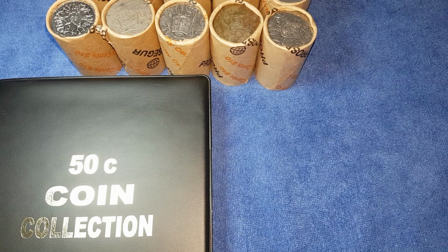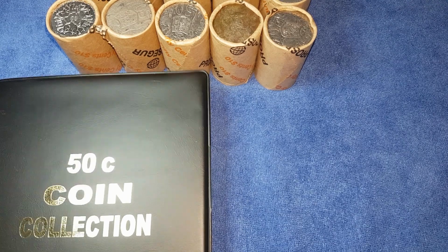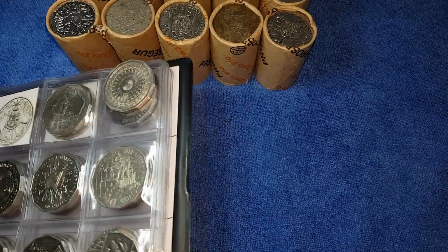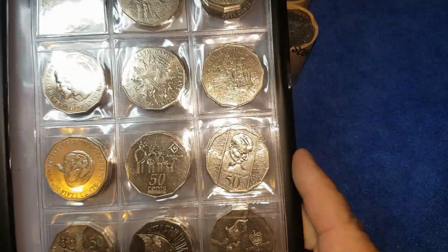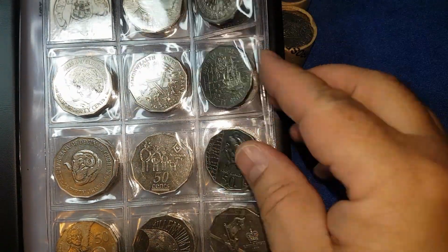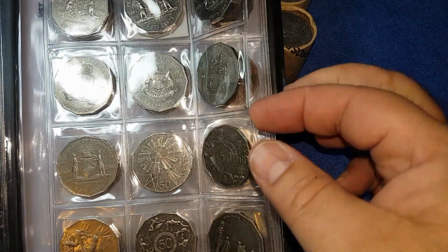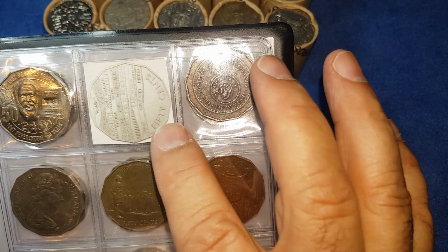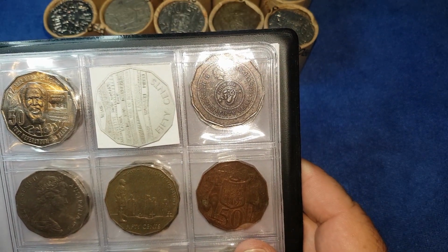Today we're going to be looking through 50-cent pieces again, looking for commemorative coins, rare coins and coins worth more than face value. Again, I've got my 50-cent collection book here, already partly filled with the commemorative coins we've found so far. Ideally, we want to be finding the one coin that I'm missing from the current commemorative run, which is the 2019 Indigenous Languages coin.